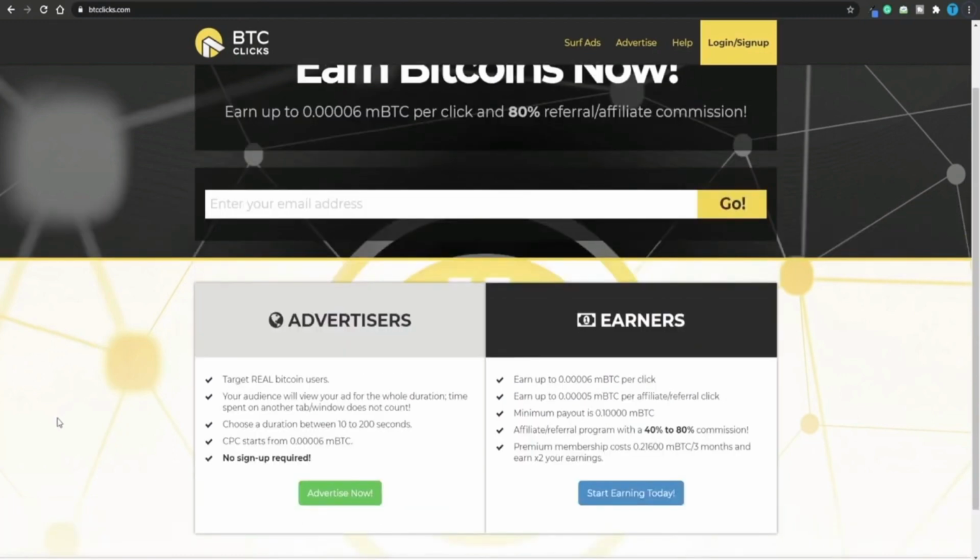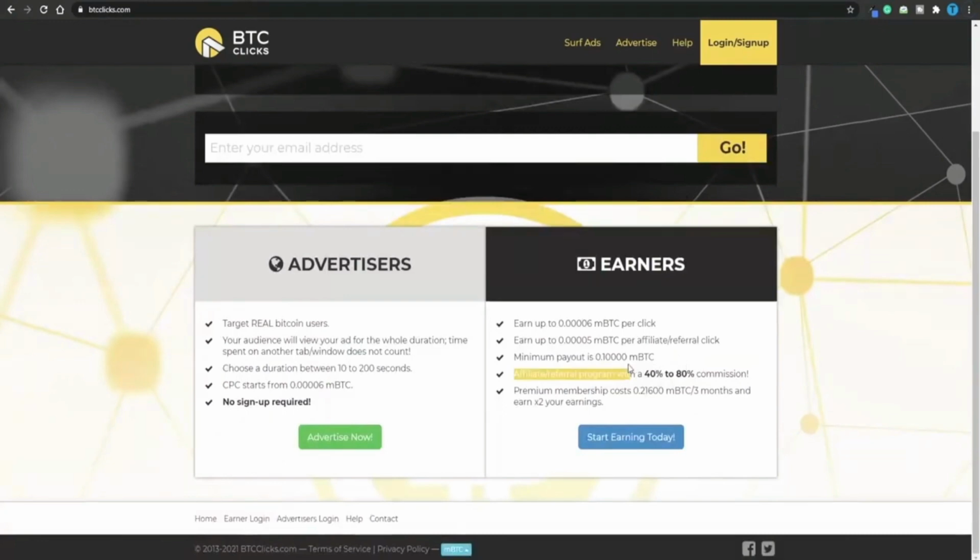But now the first feature that I absolutely love about this website is the fact that their minimum payout is 0.1 mBTC, and if you actually go ahead and do the conversion, that is almost $4, and that means you only need to have $4 in your balance before being able to withdraw your money. So unlike other websites, they require you to get a few hundred or $1,000 in your balance before withdrawing your profits. This one will actually let you withdraw your money and enjoy it as soon as you have reached $4. Another thing worth mentioning is your affiliate program, but we're going to talk about that in just a bit.